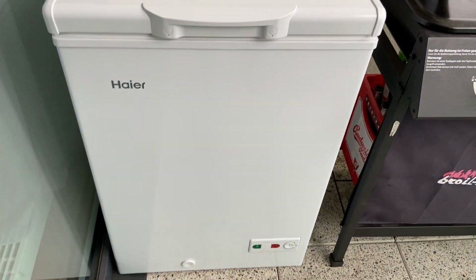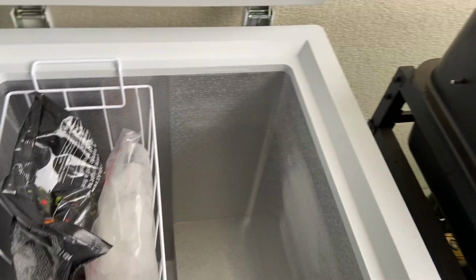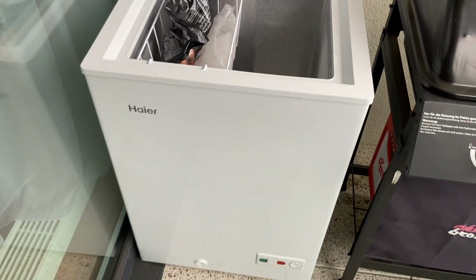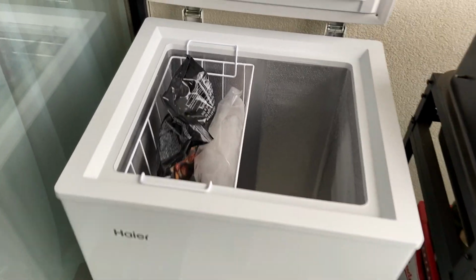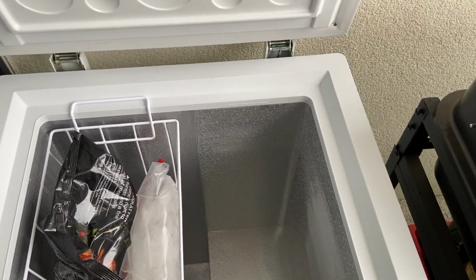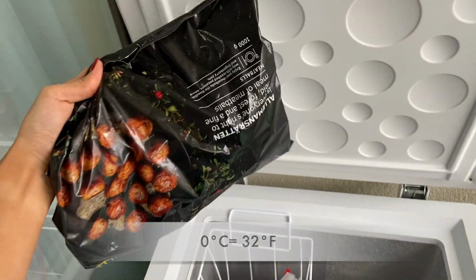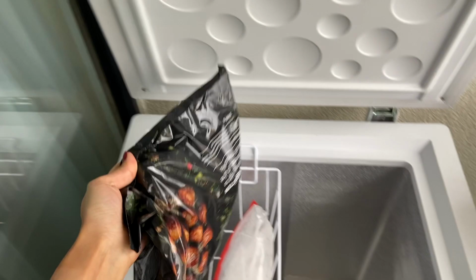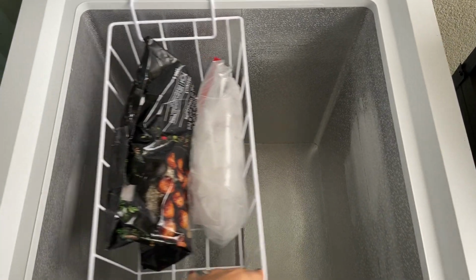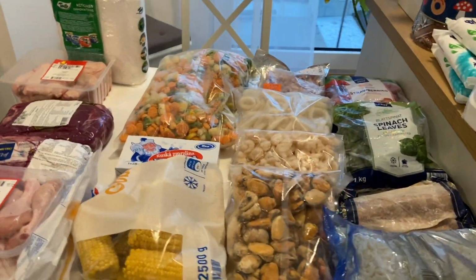Today what we're gonna do is go to Makro and buy enough things to fill up this baby. This was a Christmas present from my father to us, because I'm always complaining about the size of my freezer. It doesn't matter, it can be open. It's I think like 0 degrees right now here. We have some of these meatballs from IKEA and we just want to fill it up with meat, chicken, seafood and everything.